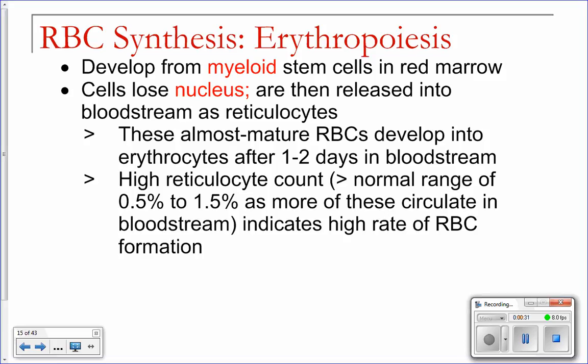So you get the pluripotent stem cells. They get a certain hormone, and they divide into the myeloid and the lymphoid stem cells. The myeloid stem cells remain in the red bone marrow, and these are the ones that produce the red blood cells, the platelets, and certain types of white blood cells. The lymphoid stem cell goes to the lymphatic system, into your lymph nodes, and develops into certain kinds of lymphocytes, which are white blood cells. So myeloid stem cells are what are going to be producing your red blood cells in your body.